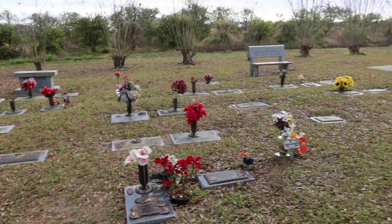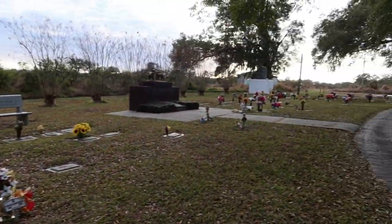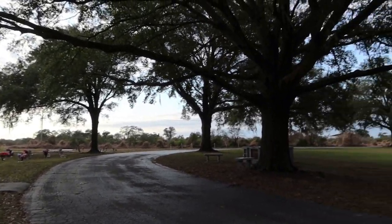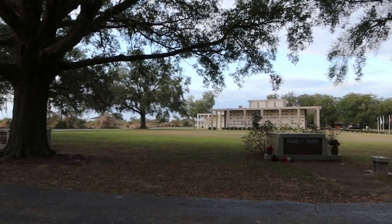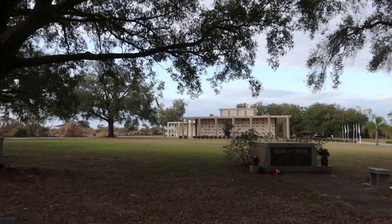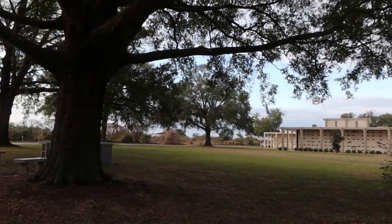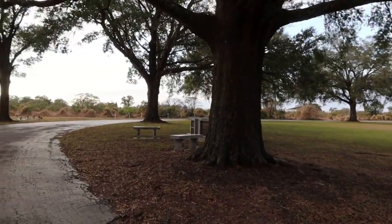So we're just gonna take a little look around, guys. This is a really beautiful memorial garden. This is actually located in Wesley Chapel, Florida. We've never been here before, so we thought it would be interesting to show you around. We just happen to be in the area.